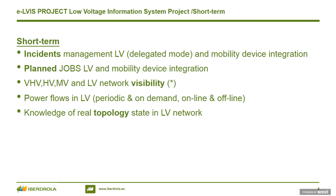You can see in the slide, we want to manage all the incidents that we have in the low voltage network in a delegated mode, because, as I mentioned before, the master of the OMS is going to be a high and medium voltage OMS. So we need to have a very good synchronization with the master OMS. Also, we want to manage the LV plan jobs, and those outage and low voltage plan jobs must be completely integrated in the mobile device solution.